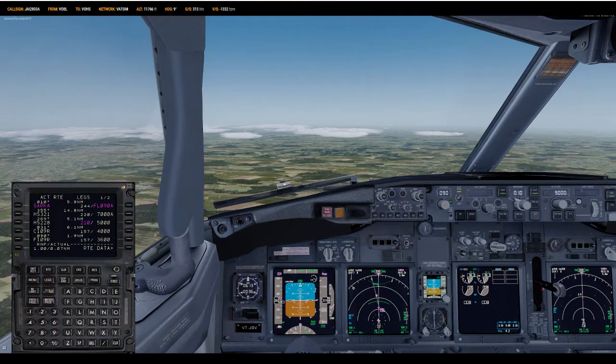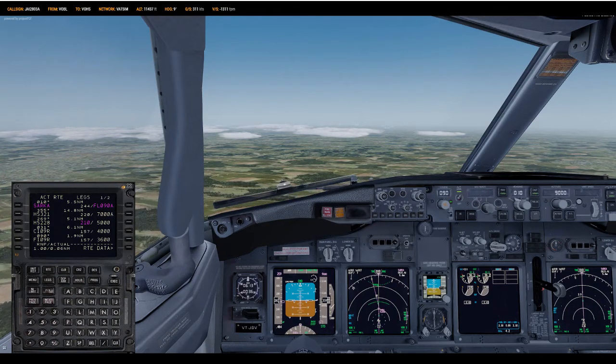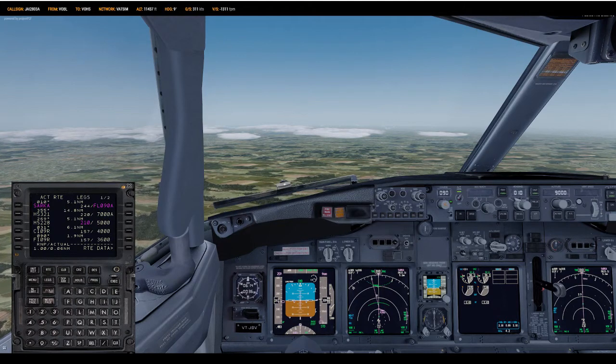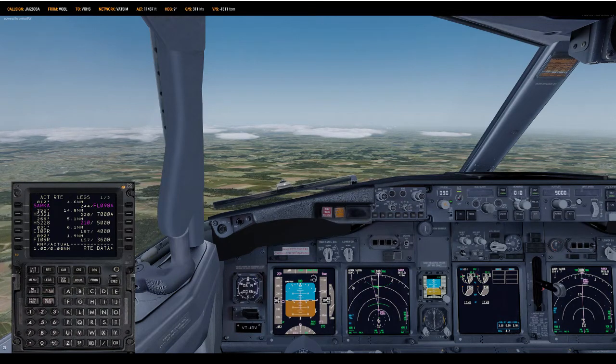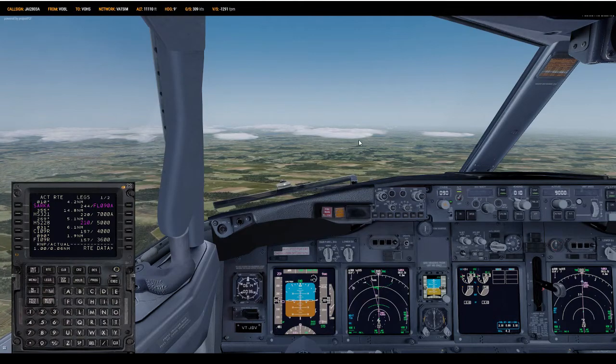Approach, very good evening, JetAirways 2803, flight level 170. JetAirways 2803, descend flight level 110. Flight level 110, JetAirways 2803.